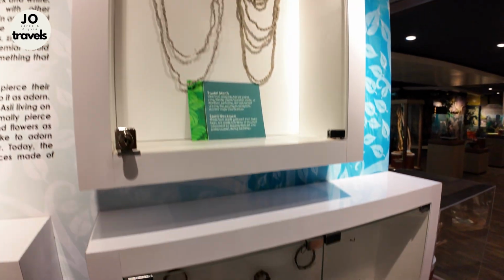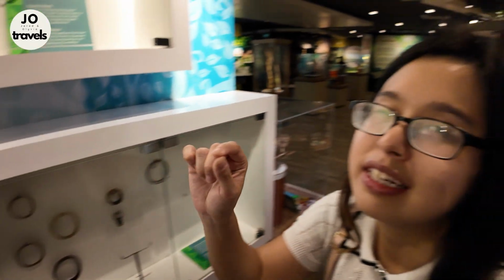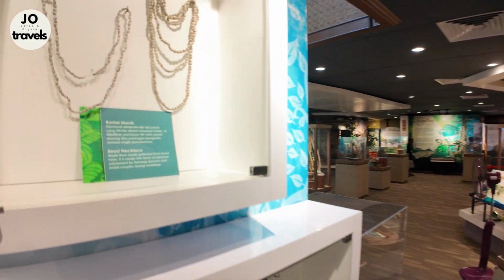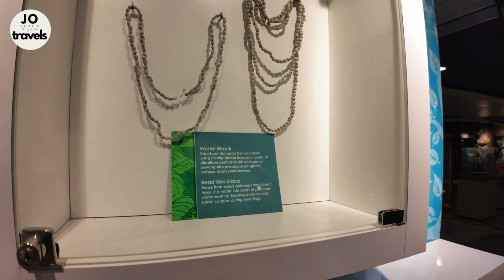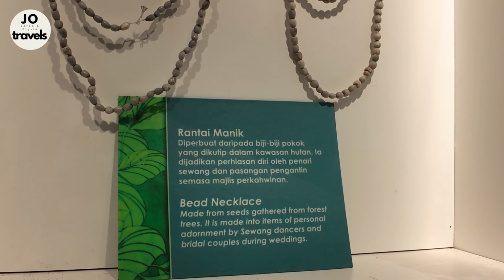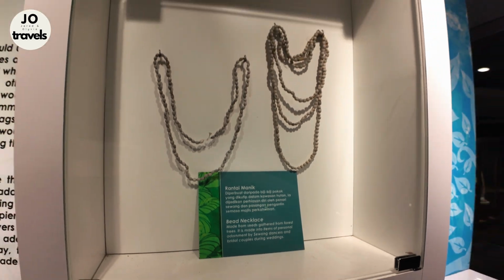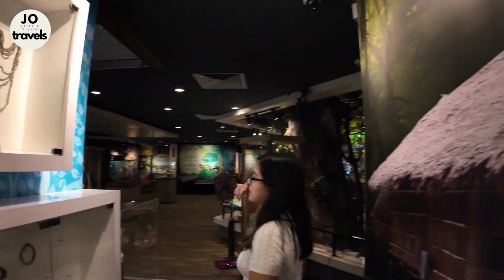I can't imagine how they can wear it. It must have been uncomfortable because rattan is made up of tiny little spikes. So this is the bead necklace. It's made of seeds gathered from a tree and put together to form a necklace. It's a traditional accessory they use for weddings, according to what's stated here.